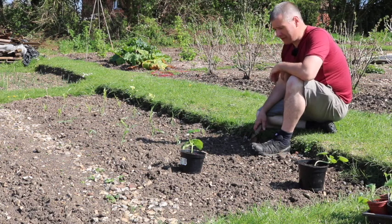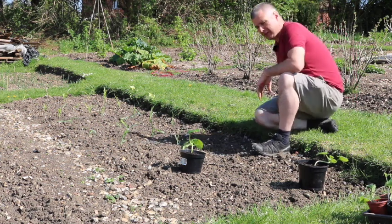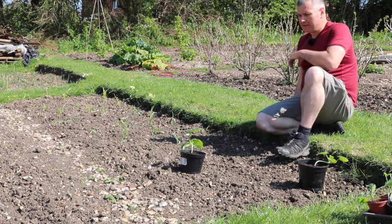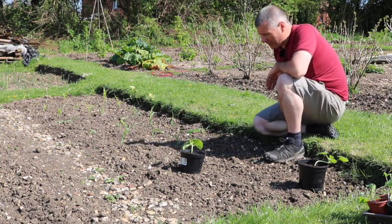Planting courgettes today. Just picked up some courgettes from a friend of mine who was kind enough to give me some excess. So hopefully these are going to be pretty fruitful. I'm just going to whack them in the ground.